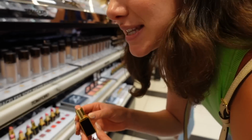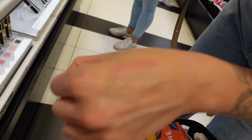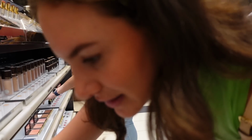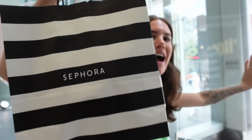This Tom Ford lipstick, Blush Nude, was such a favorite of mine back in the day. Wow, that is such a chalky pink, but I was obsessed. I loved it so much. I was gonna say I'm gonna get it, but I actually don't think I would wear this now, so I'm not gonna get it.